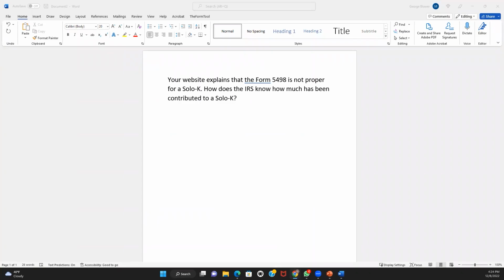Your website explains that the Form 5498 is not proper for a solo 401k. That is correct. The 5498 does not apply to a solo 401k. It applies to an IRA. And there's no analogous version of that form that would apply to a solo 401k. How does the IRS know how much has been contributed to a solo 401k?